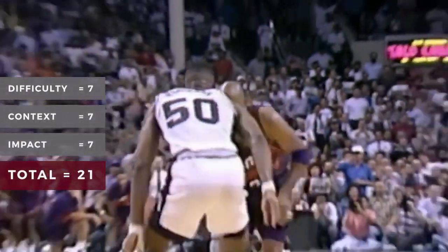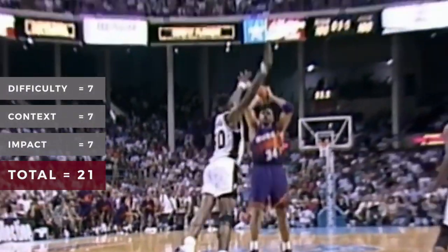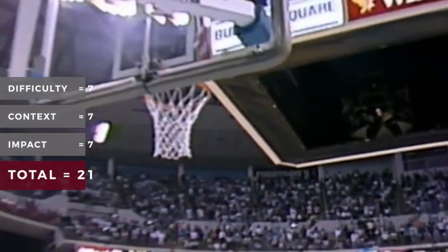Barkley, 20-footer, yes! This 1993 semifinal series between the Phoenix Suns and San Antonio Spurs looked like it was definitely headed for a Game 7. The Suns found themselves down by double digits in the fourth quarter until a furious rally brought the score tied with seconds to play. In this iconic moment, Charles Barkley took on David Robinson one-on-one and dribbled into a 20-footer to sink the Admiral and his crew.